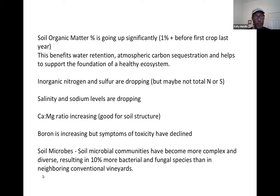Our inorganic nitrogen and sulfur are dropping. We actually have high nitrates in our irrigation water, so apparently that's being broken down and utilized. We also have high salinity, high salt levels, high sodium, and those levels are dropping in spite of the fact that, again, we are in a drought. Usually the rainfall will help flush out some of those salts, but apparently our soil biology is helping with that.